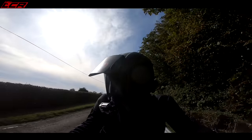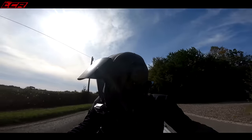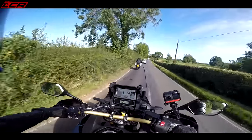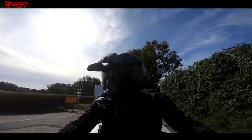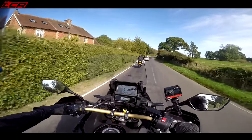Is that a guy on a blade trying to get past us back there? He's not trying to get past, but he is a guy on an old blade, by the looks of it. We won't let him past, he's not coming past us. He won't get past your panniers, mate.